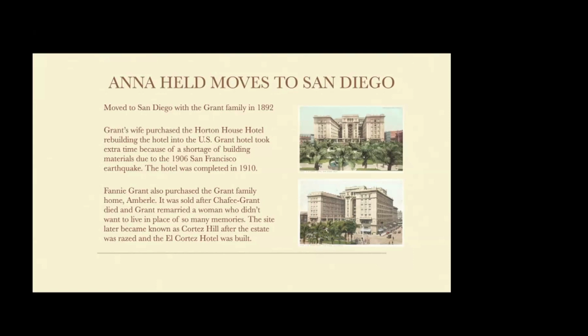Fanny Grant also purchased the Grant family's home called Amberley. And let me back up a little. Fanny Grant was the daughter of a man who was kind of a robber baron, in that in Colorado, he made a fortune in mining and real estate and banking, in that he was constantly a wheeler dealer. And so it is basically what it was.